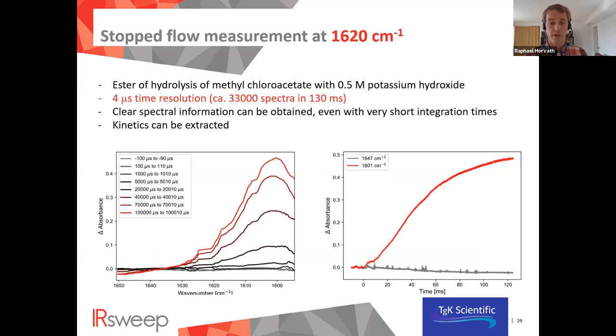So we tried the same experiment using this other trigger mode. Rather pleasingly, it looks very similar. You can see that the noise has gone up a bit on the spectrum on the left, but I think that's quite reasonable because the integration time here is 10 microseconds per spectrum. So I think that's actually quite good noise. And we've got an enormous amount of data here: about 33,000 spectra acquired over these 130 milliseconds.